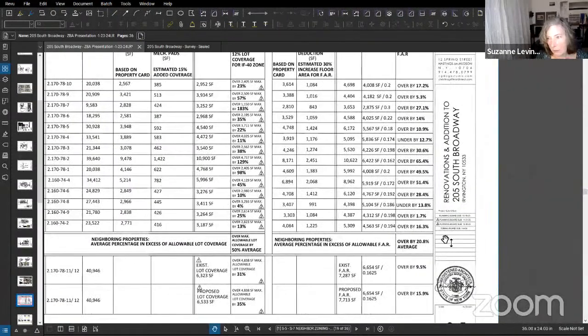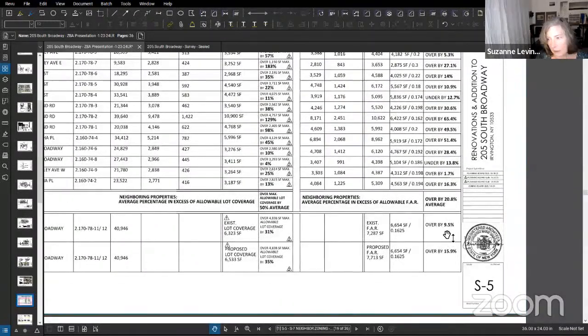And similarly, with floor area ratio, we see many houses over, some under, but when we average them, the average home is about 20.8% over the allowable FAR. And the existing house at 205 South Broadway is at 9.5, and with the additions is at 15.9. So we feel it's in keeping with the neighborhood and yet, under many of the other homes in the neighborhood.